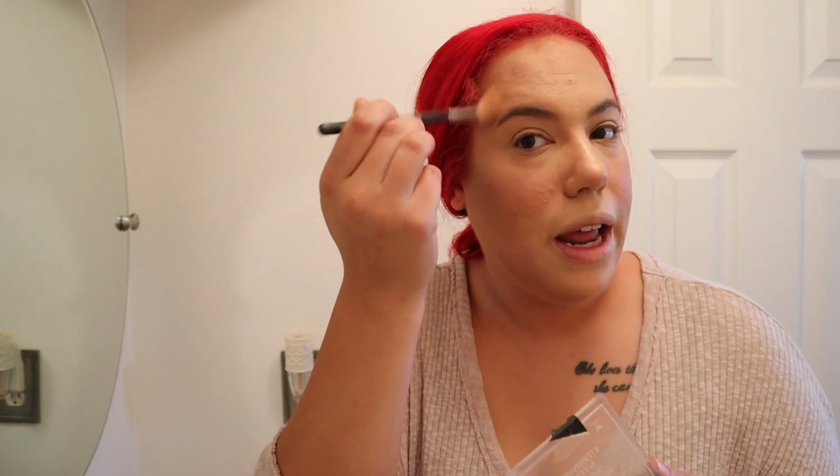This is just a Morphe highlight brush and then a Wet n Wild highlighter. And I'm just gonna go down the center of my nose and down my cheekbones here. I bring it up and make a little C. I do this without a mirror, so I might be literally lighting myself up like a Christmas tree. I see I have too much on my nose, so I'm gonna blend that out in a second. I like it on my nose, but that's a little too much for me today.